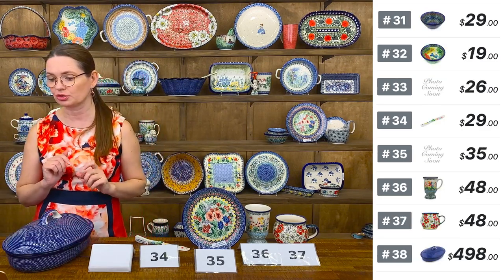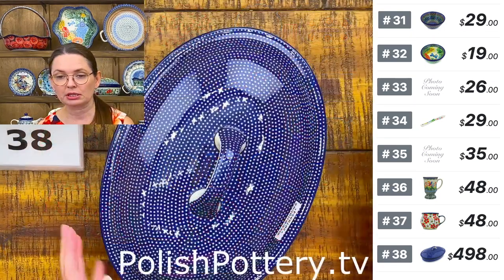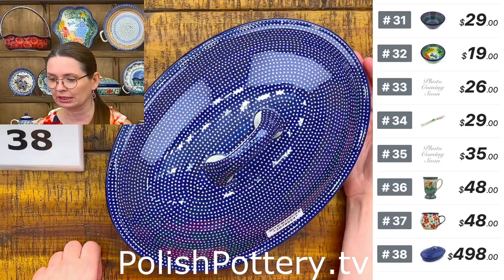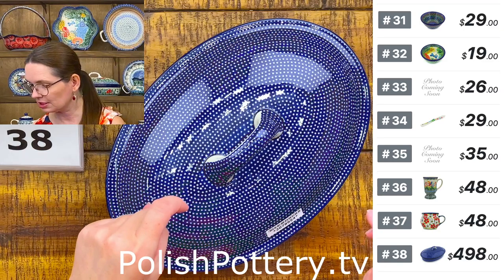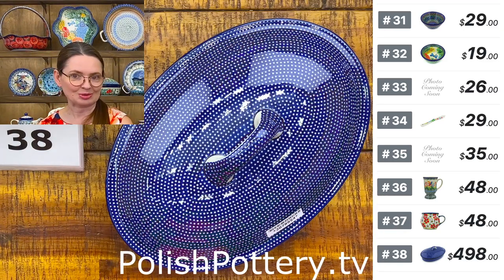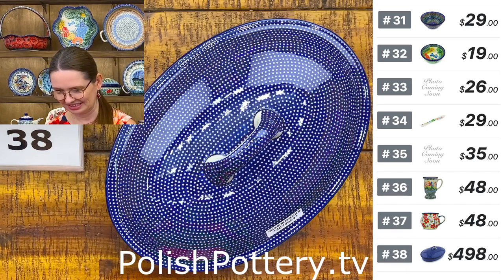Yes, that's true. So what we have here, Baker with Cover. This is one and only. I don't have more, I have just one. It is in U7, beautiful 1123 pattern, designed by Miss Maria Ciszewska. And have you seen the post that we share with Maria Ciszewska's work? Oh, this lady, beautiful.